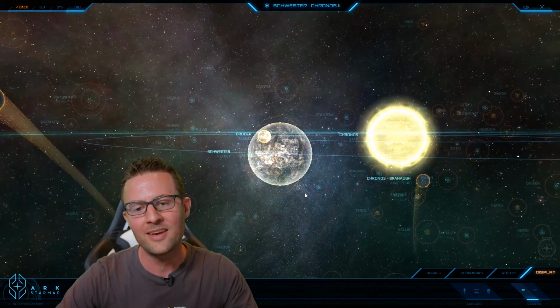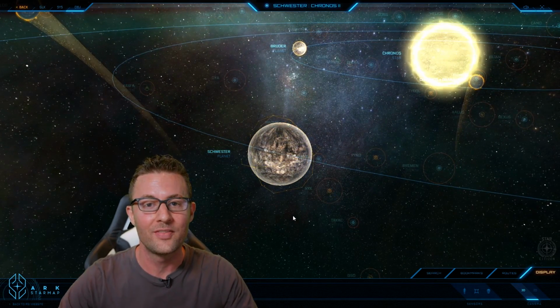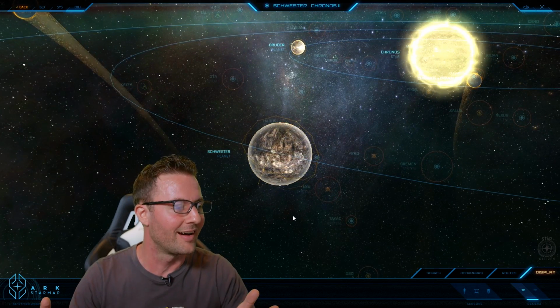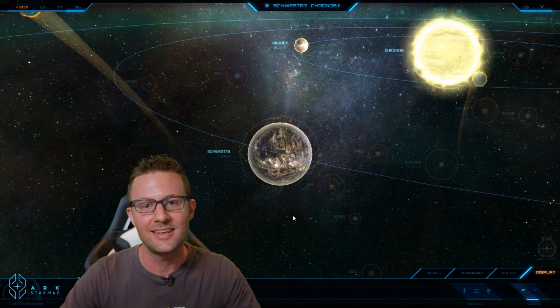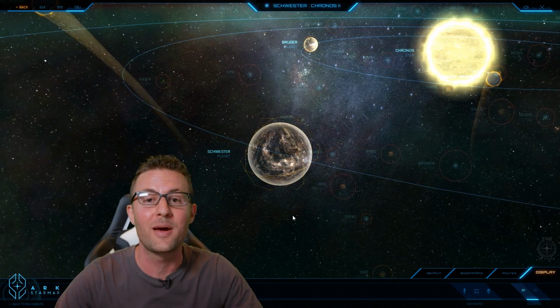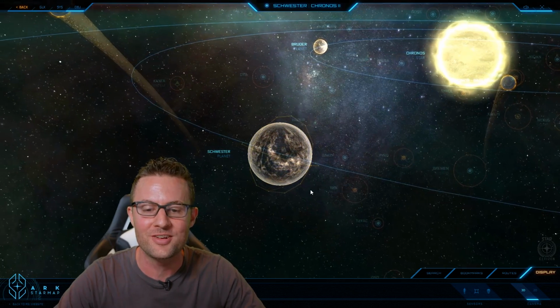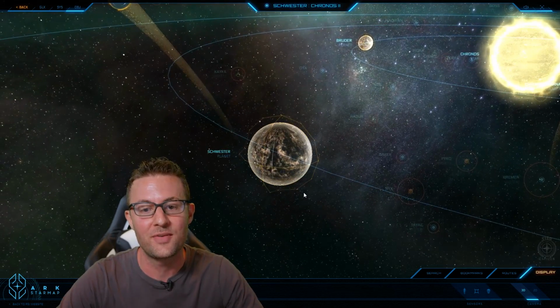So when an independent auditor went to Schwester to look at these refineries, they discovered they weren't there. One of the project managers, Ellie Canis, basically had skimmed billions of dollars of credits off the project and just never built the refineries on Schwester.